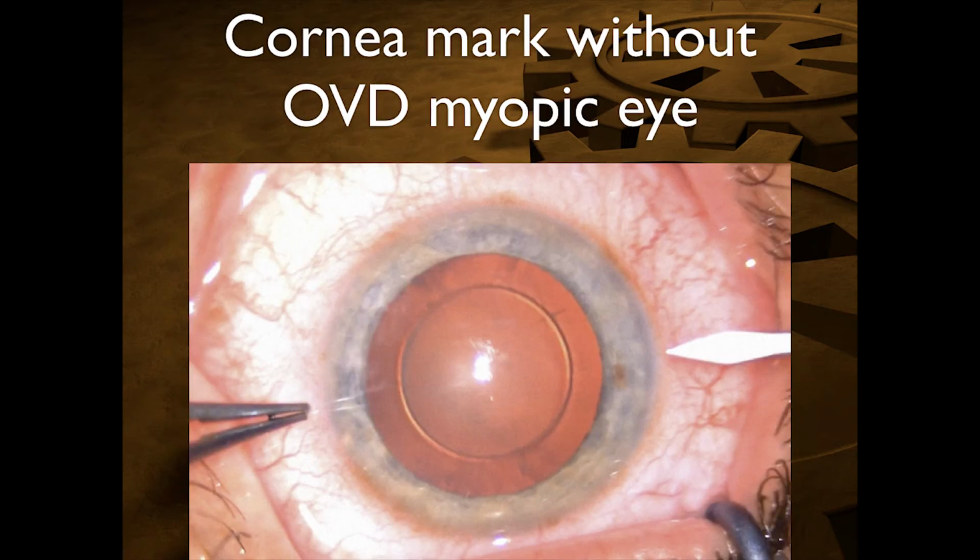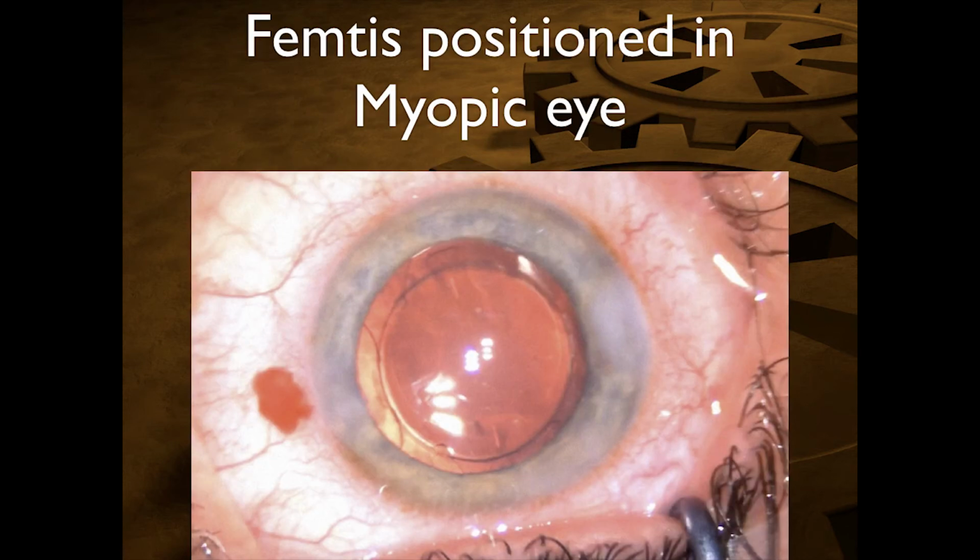Here we have a corneal marking without OVD on a myopic eye. We know that the angle kappa in a myopic eye, or the angle of the visual axis, is less aside from the corneal apex. So here is the Femtis which is clipped on the rhexis. It is aligned according to the visual axis, and we don't expect any movement on Z axis, X axis and Y axis.